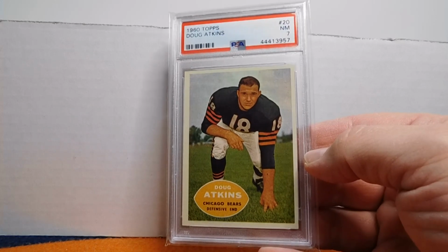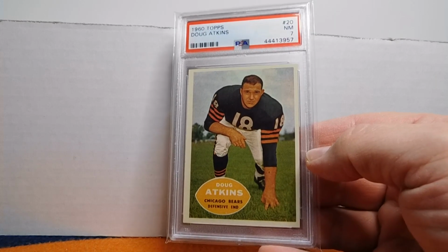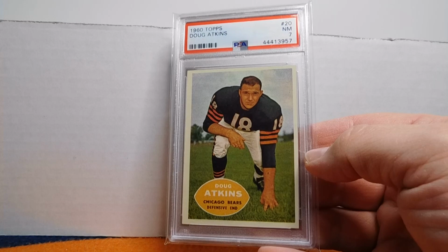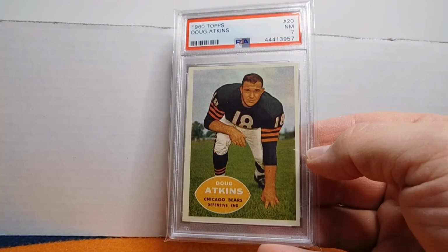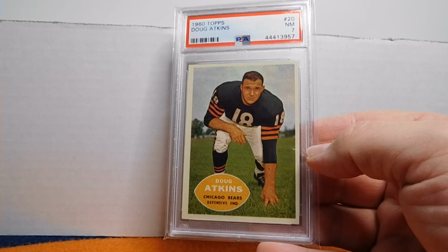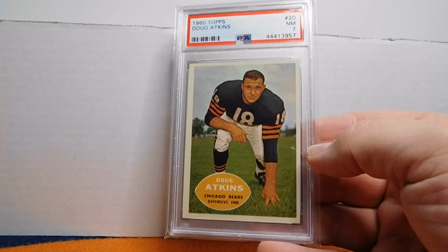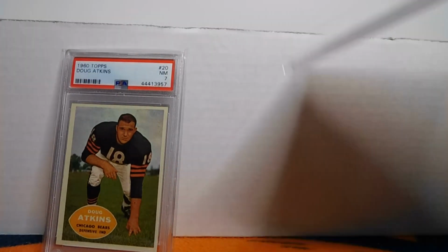He spent 2 years with the Cleveland Browns before a dozen years with the Chicago Bears. He finished up with the Saints. I remember there was an NFL Films documentary on him, and just a real awesome beast of a football player. 2-time NFL champ with the Bears. Made the Pro Bowl 8 times, and he is a member of the Pro Football Hall of Fame, just like Mike Ditka.